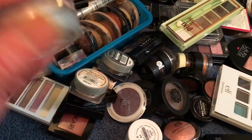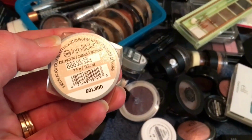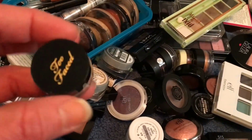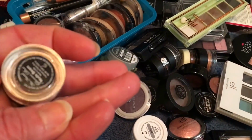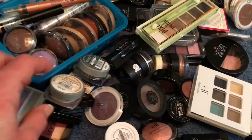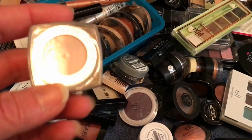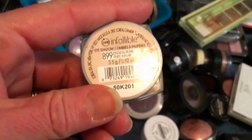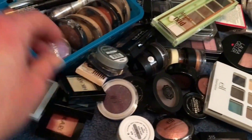Here is a L'Oreal Infallible in the shade Ice Latte. I like these. I'll keep that. Here is a Too Faced glitter, and it's very messy, but I'll keep it because it's really nice for special events. Here is a L'Oreal Infallible in the shade Endless Pearl. I'll keep that one.